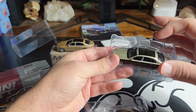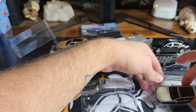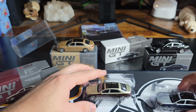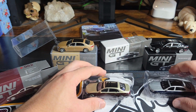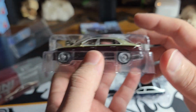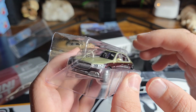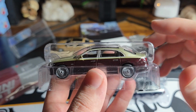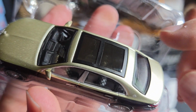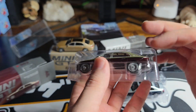In fact, let's set them in there and see. Wait, I think I just put it in the wrong one. Yeah, so this is the new one, and this is the old one. Yes, these inserts are different. You can tell by the way they wrap around the car. So this is the new one. It's not super loose, but it fits very nicely around the car. It doesn't feel like it's putting any pressure on anything when it's closed. And as you can see, there's not really any scuffing because it's a little bit bigger and has a little more clearance for the panels.